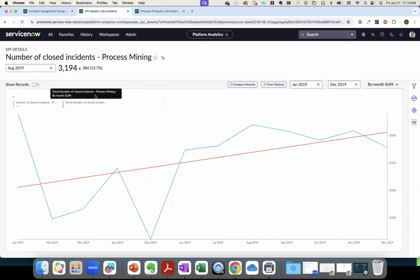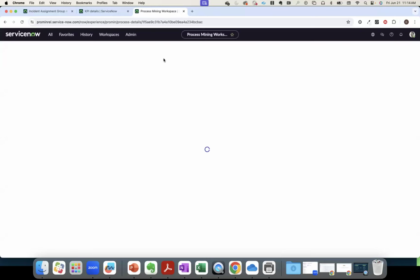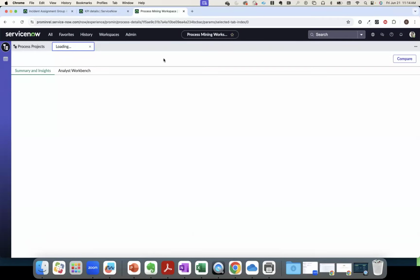And then what you'll notice is from this KPI details page, it's super tiny up here in the upper right. We're working to make that button a little bit bigger if we can get our design folks to jump on board here. But you've got this open in process mining little button here. And if you click on this, it's going to drill down, mine the data that's inside of that KPI details page, the incidents that closed in the month of August, and then provide us a process mining project based on that data.